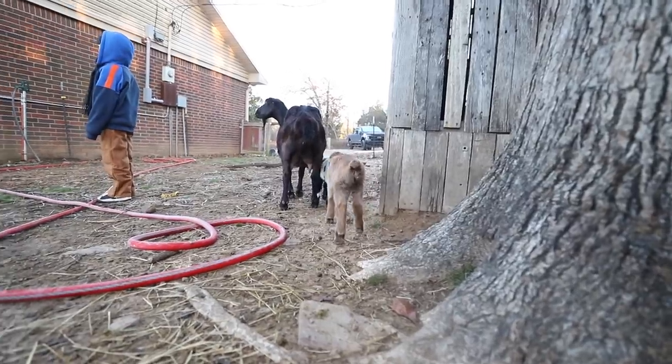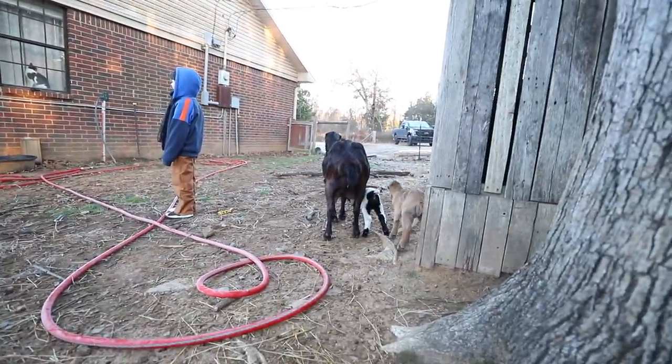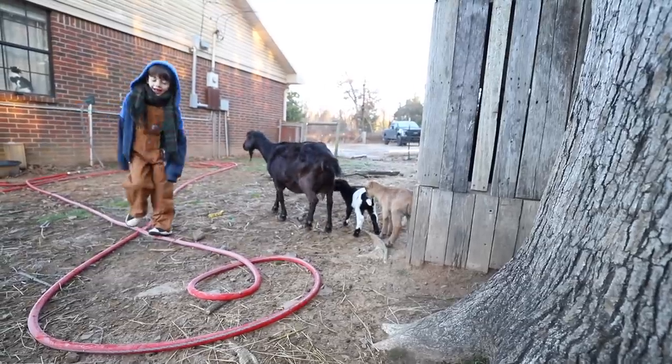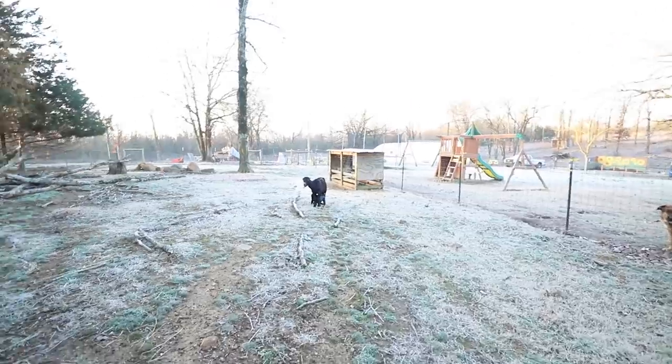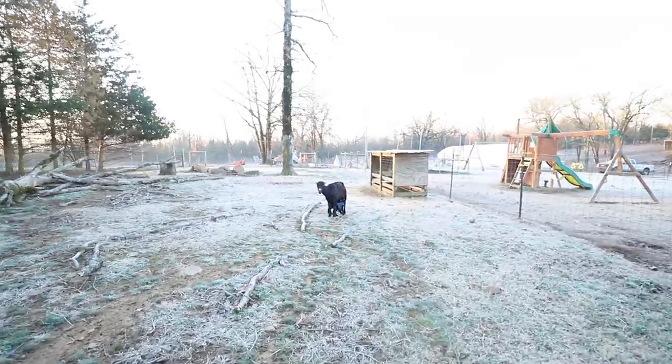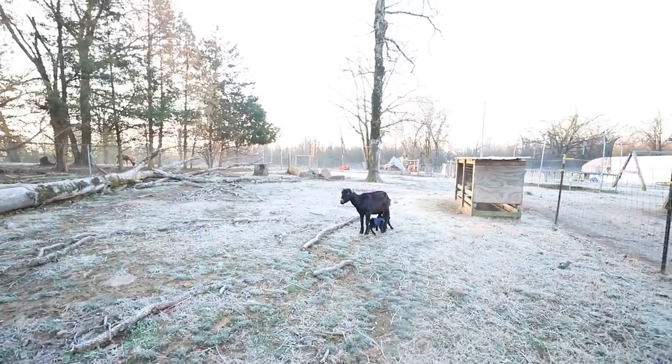Yeah. These babies are so cute. Oh, good. Margot's getting to feed her little ones without interruption. So I'm glad we saw that and were able to intervene.